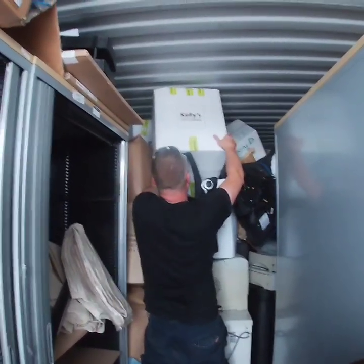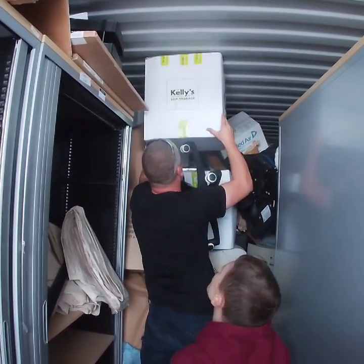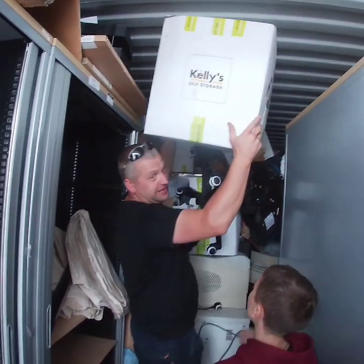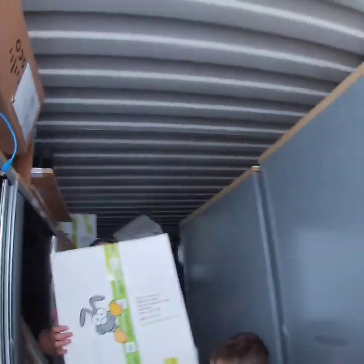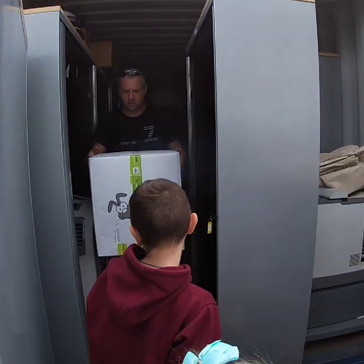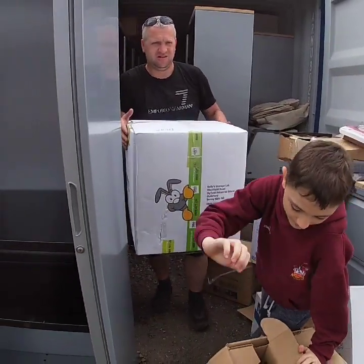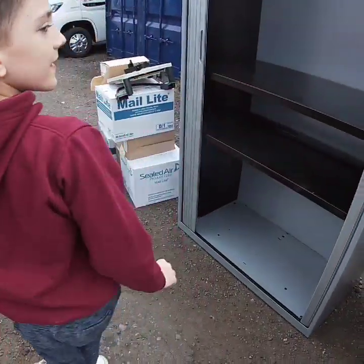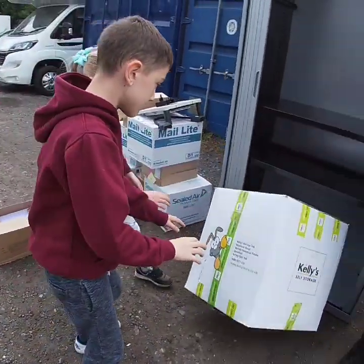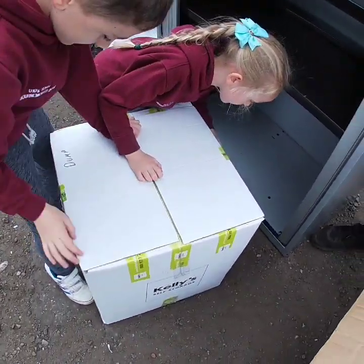Wait, guys. Okay. Guys, there's a big box up there we're getting. Kelly's Self-Storage. It's a heavy one. Oh, wow. Guys, come out. Not really heavy, no. Let's open it here. You have to be careful.